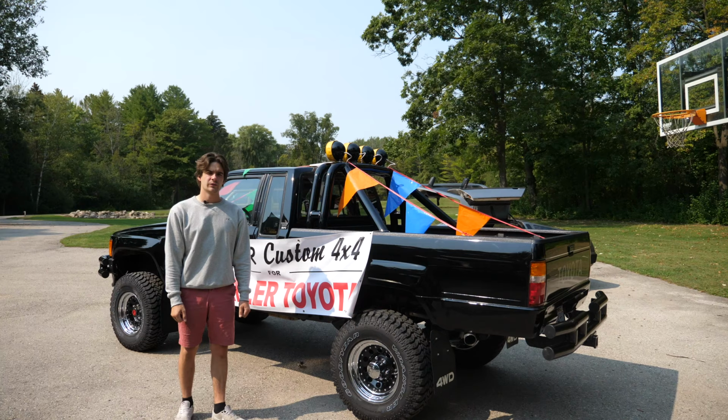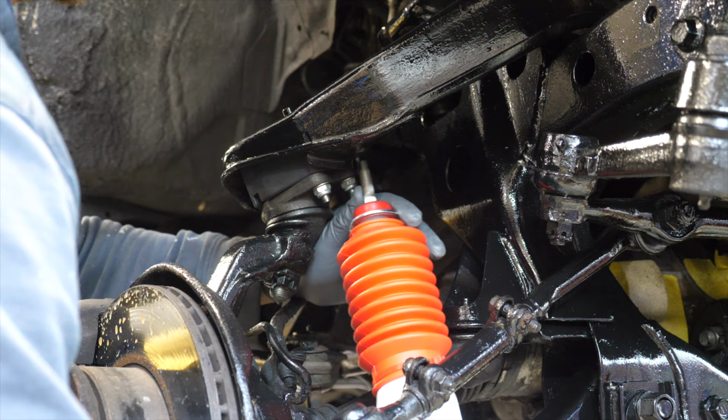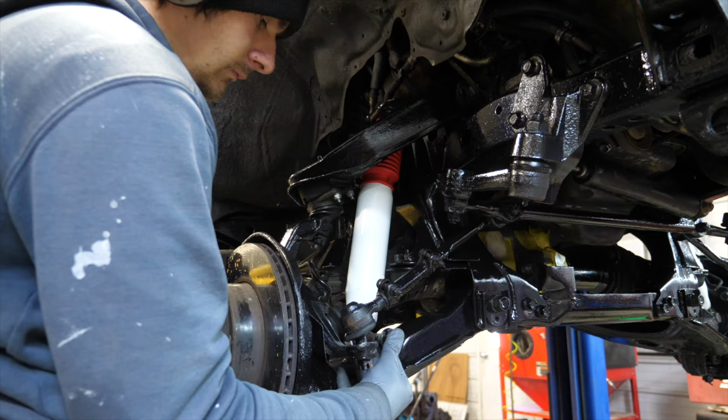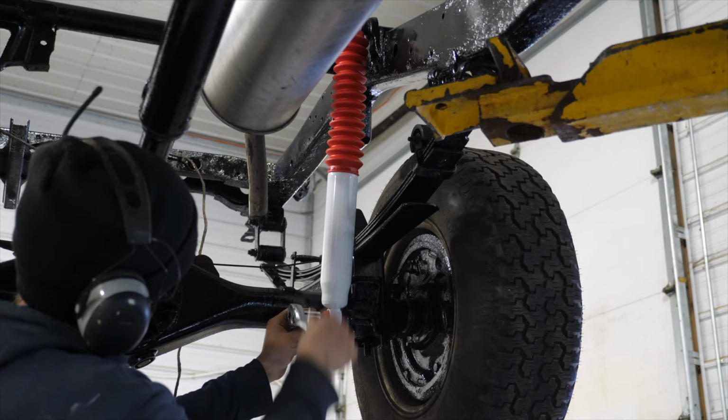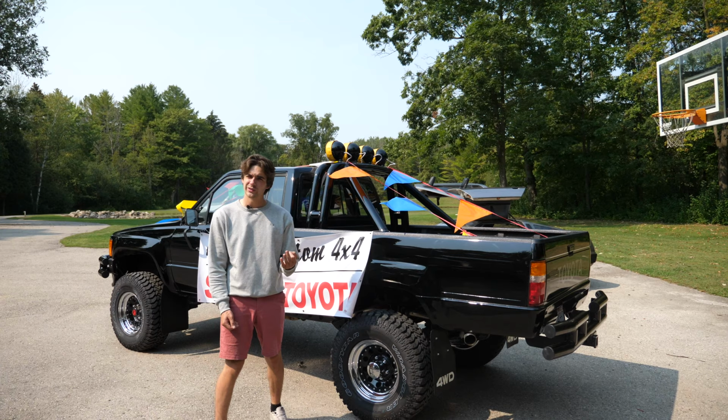So in the first video, we talked about raising up this truck and if I wanted to leave it at stock height. I did go with a lift indeed for this, and they only make one lift for the 88. It is a 3-inch in the front and a 2-inch in the back, so it's almost a leveling kit. I was kind of torn between this. I didn't really like doing it. The kit itself was kind of cheap, and I wasn't a huge fan of it.